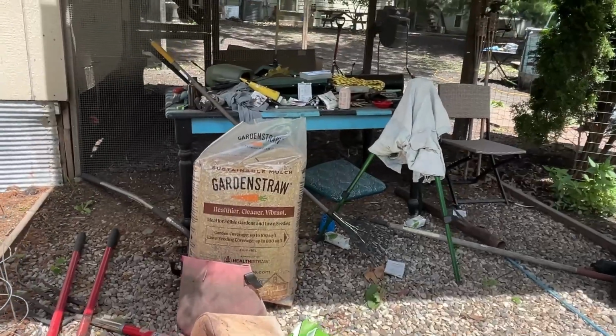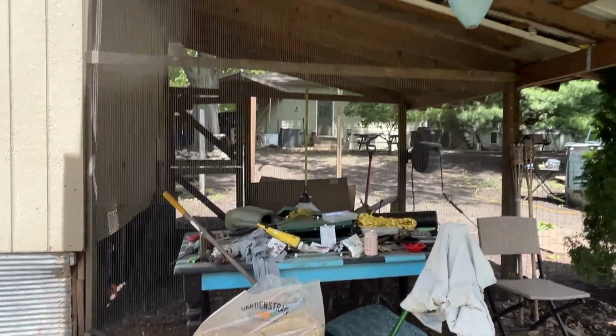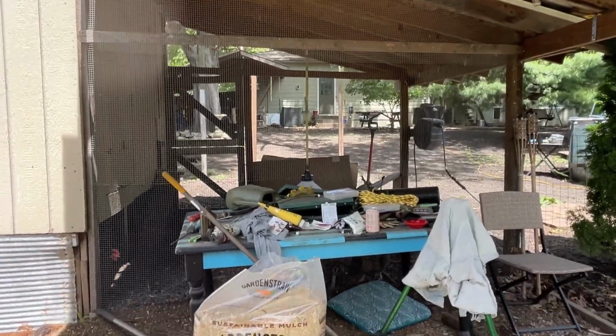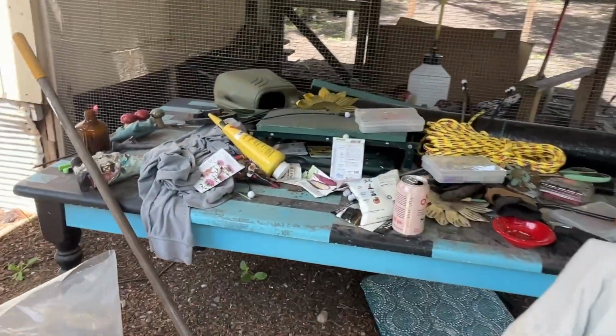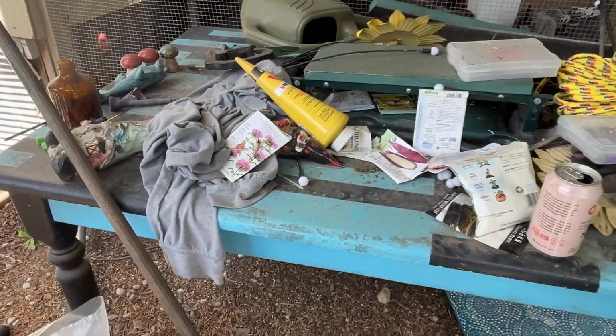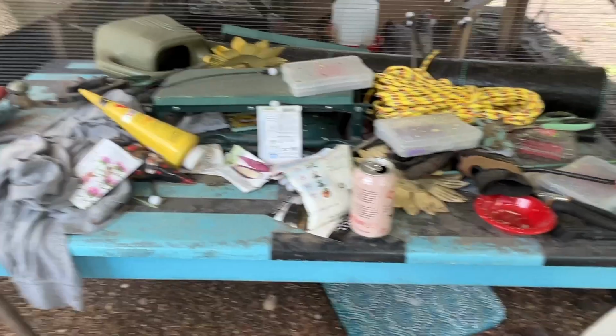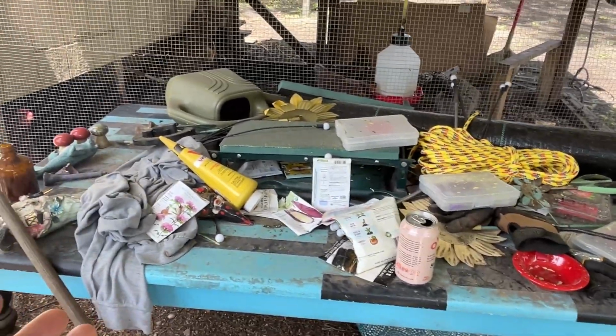I'm okay with this, but this area of concern is going to be my table underneath my awning, right next to my chicken coop. As you can see, it just has a bunch of trash on there. There's some decor, there's random seed packs. I don't know if those have seeds in them or not. And this area, I definitely need to get cleaned up.